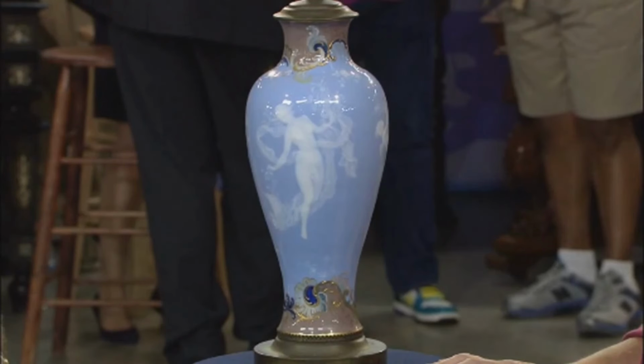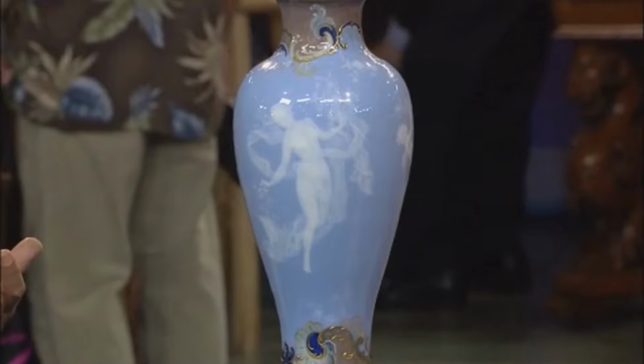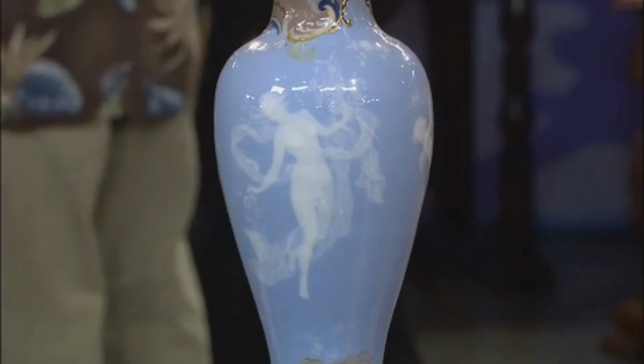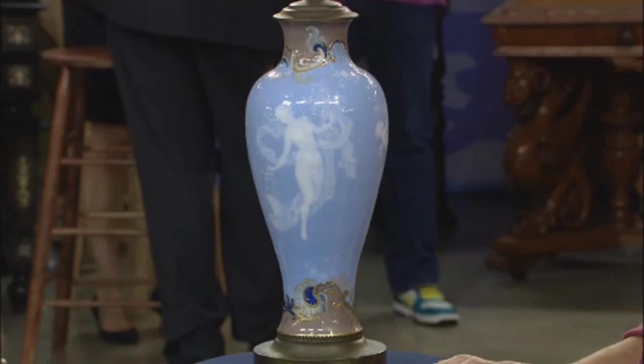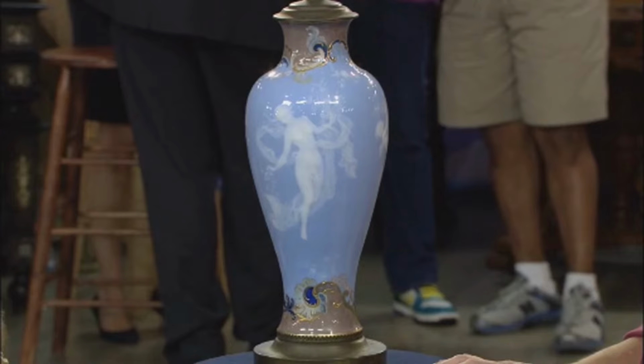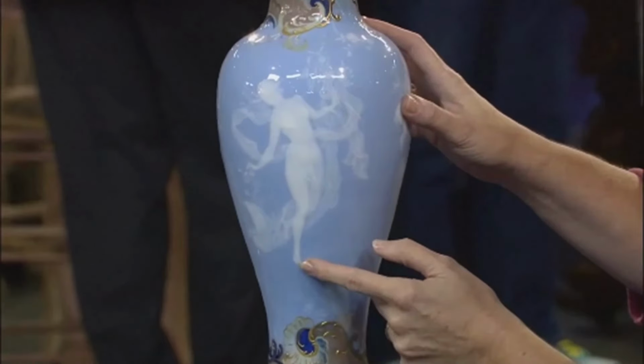This lamp isn't just meant for functional illumination on a side table. The lamp is special to a family from North Carolina, originally from the Reynolds family of Reynolds Tobacco. It was made as a vase in France long ago, using a delicate technique called Pate-sur-pate, which makes it look see-through. Even though it was meant to be a vase, it got turned into a lamp later on.